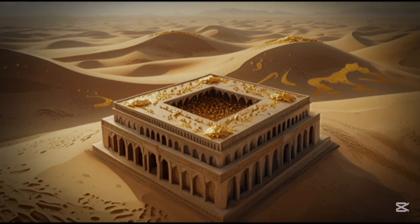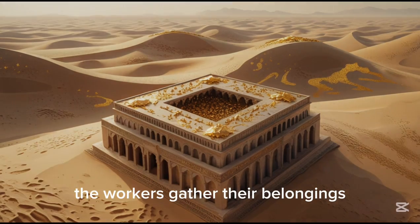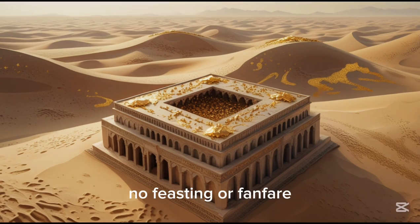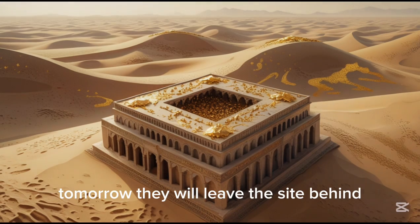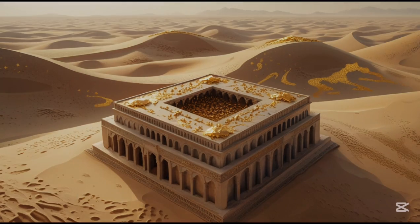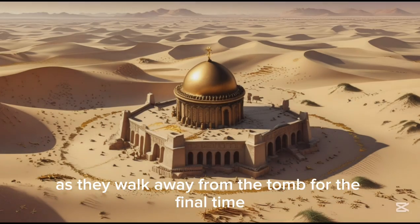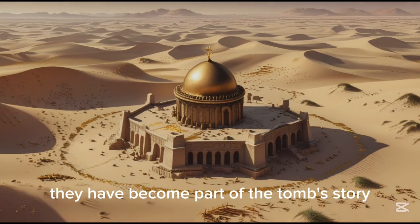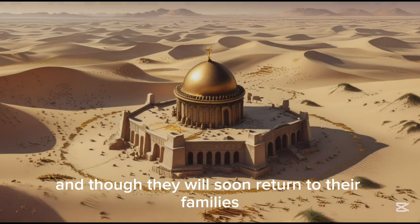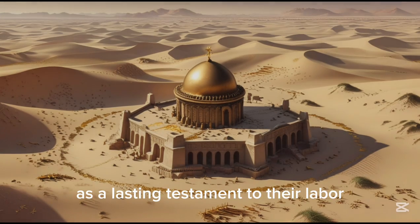through the centuries. As the last rays of sunlight dip below the horizon, the workers gather their belongings. There's no grand celebration, no feasting or fanfare, but there is a quiet sense of accomplishment. Tomorrow, they will leave the site behind, and the tomb will stand, a monument to their skill and dedication. As they walk away from the tomb for the final time, their steps are slow, almost reluctant. They have become part of the tomb's story, and though they will soon return to their families and their homes, the tomb will live on as a lasting testament to their labor.